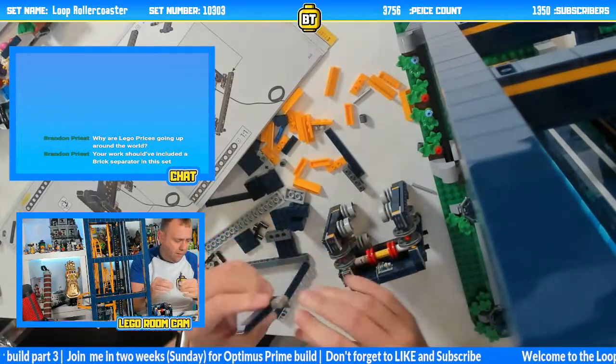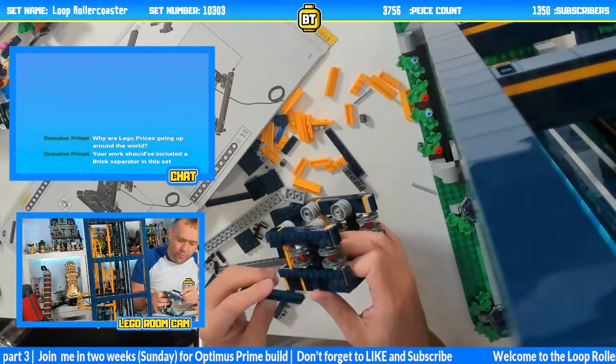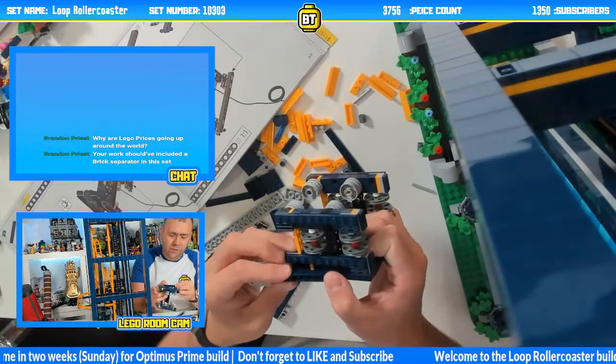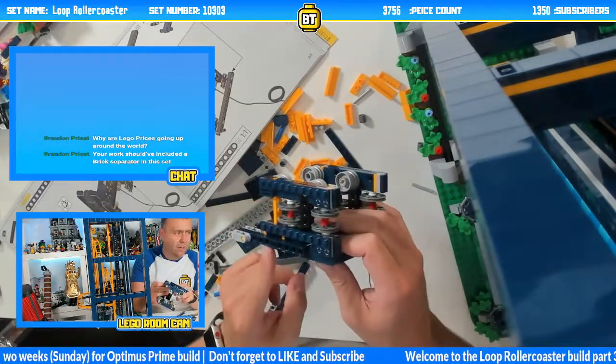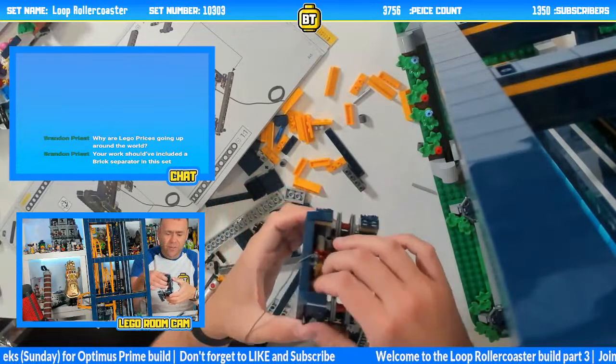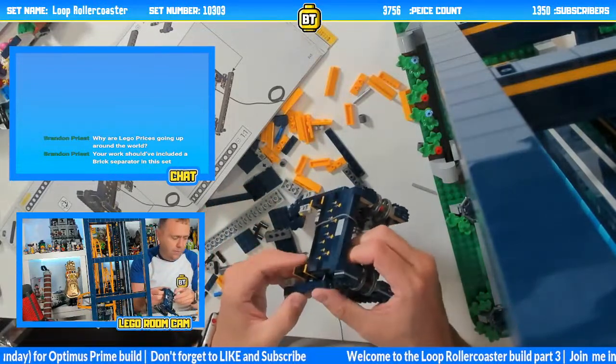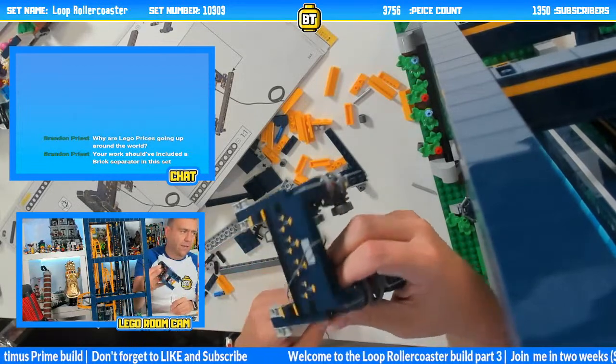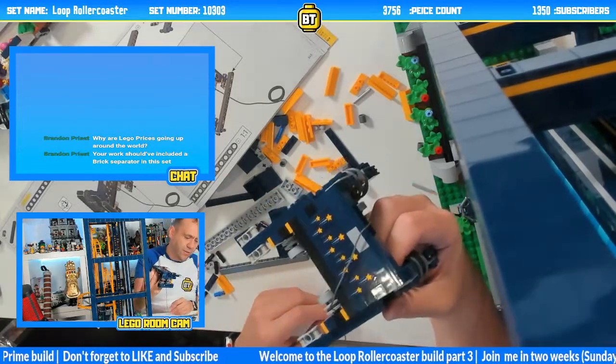Put that in there, and then these are going to clip with these Technic pins that we've already got here into that side like this, and we do the same on the other side. It goes down like that, so our lift is kind of looking like this so far.